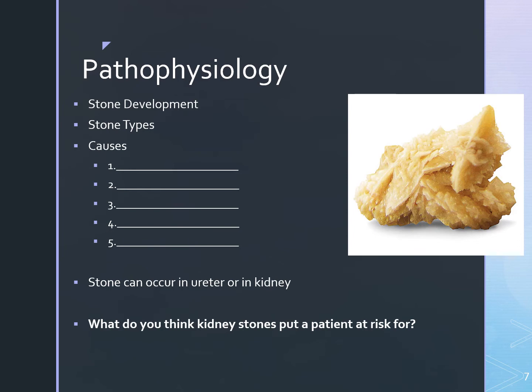And this could either be excess ingestion, maybe you overdosed on some Tums, or it could be you have some kind of metabolic tendency to absorb too much calcium. So, what do you think kidney stones put the patient at risk for? Well, is the urine flowing out? No, not really. In fact, this is called urinary stasis. What do you know about what happens to static urine? And it's the perfect bacteria environment, right?